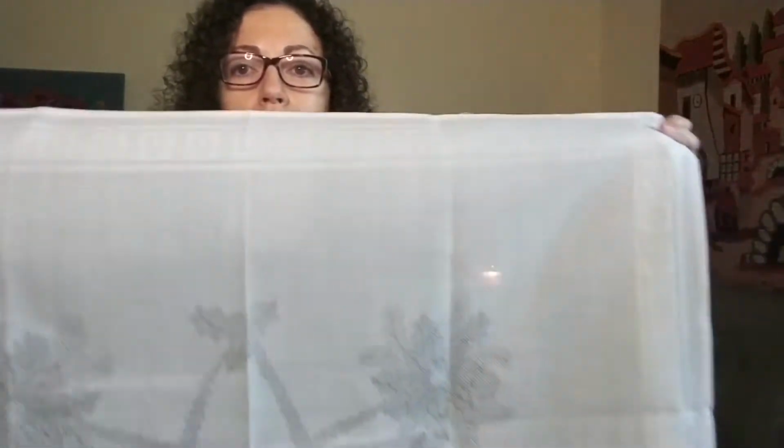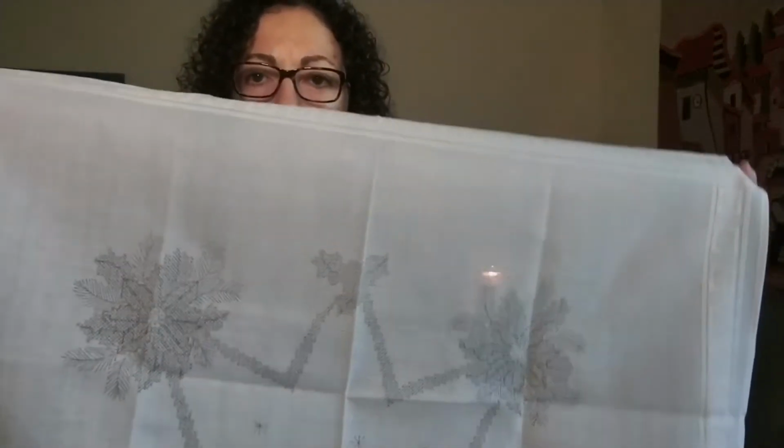In this case, the fabric already has the design stamped on it, so I'm not sure if I could use this fabric for something else because of the stamped pattern. I don't know if you know how to remove that. I don't know if I put it in water and soap if that will come out. I'm not sure, but it's again a very nice piece of fabric. It's big. So I'm not sure if I'm gonna stitch this design or try to use the fabric for something else. But again, for $1.99, it wasn't a very high risk.